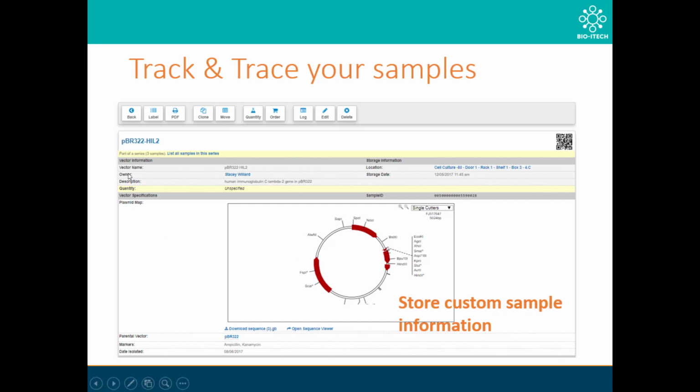So this is a vector. This vector is backbone PBR322, and I've cloned a human gene into this vector. All I had to do was attach a GenBank file that held an annotated sequence to this sample page, and our onboard DNA analysis software drew this vector for me, and it's actually interactive. I can click on any one of these open reading frames. It'll tell me what the open reading frame is. I can click and do custom enzyme digests and see what the fragments are supposed to be, how big they are. So this eliminates that need to have 3 or 4 different programs open before you can start your experiment. You go right from finding the sample, getting the information you need, to starting your experiment.